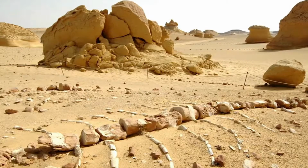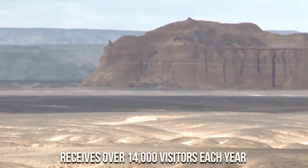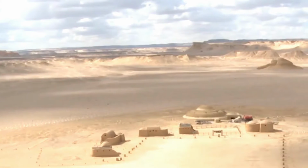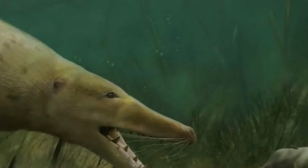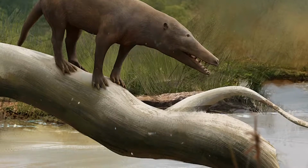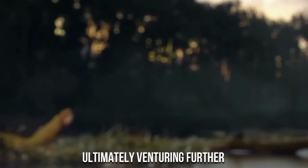The valley, which is roughly a 3-hour drive from Cairo, is now a UNESCO World Heritage Site that receives over 14,000 visitors each year. Paleontologists believe whales' predecessors were deer or pig-like scavengers who lived near the water. They began spending more time in the water some 55 million years ago, first eating dead fish by the shore, then hunting prey in the shallows, and ultimately venturing further.